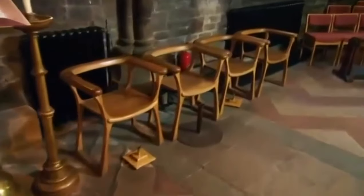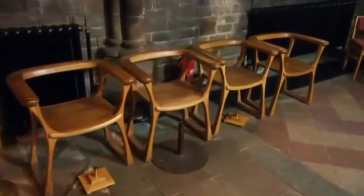So you've got these chairs here. Yes, and these here. Tell me about these. These are lovely. Well, they are. They're quite unusual, aren't they? I actually don't know much about them. We would be prepared to part with a couple of them, but we do use them.